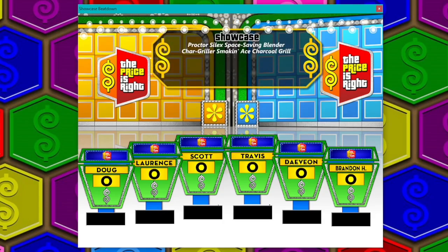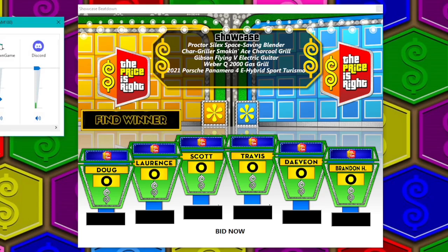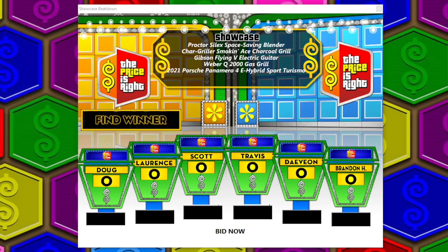And here's our first showcase of the day as I turn the music down. We begin with a Proctor Silex Space Saving Blender, a Char-Griller Smoking Ace Charcoal Grill, a Gibson Flying V Electric Guitar, a Weber Q 2000 Gas Grill, and a 2021 Porsche Panamera 4 E-Hybrid Sport Turismo. We are already starting off with a Porsche on the jump. So players, go ahead, figure out your totals, make your bids, and PM them to me.